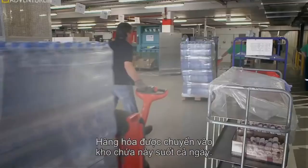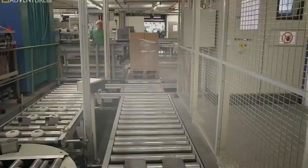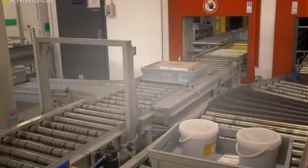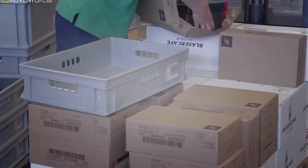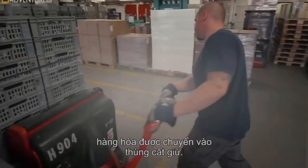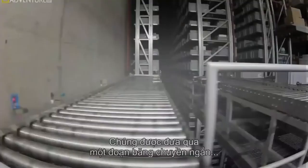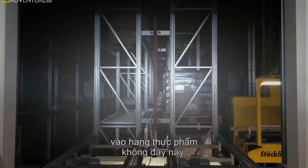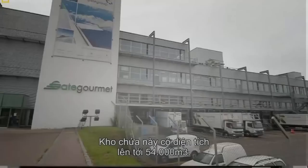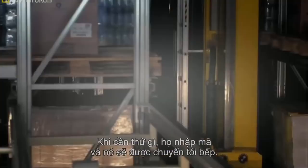Deliveries stream into this warehouse all day long. As soon as they arrive, goods are transferred from their boxes to storage containers. Each one gets a unique barcode. A short conveyor ride later, and it enters the Aladdin's cave of goodies. This warehouse spans a massive 54,000 cubic meters. And when something's needed, a quick barcode entry brings it to the kitchen door.